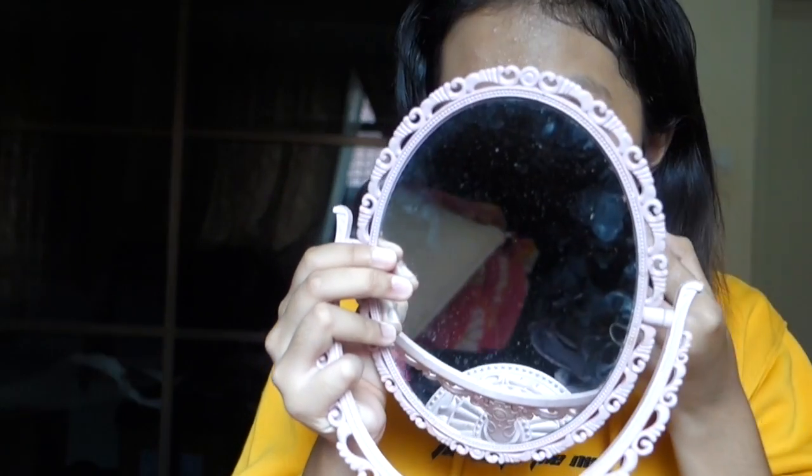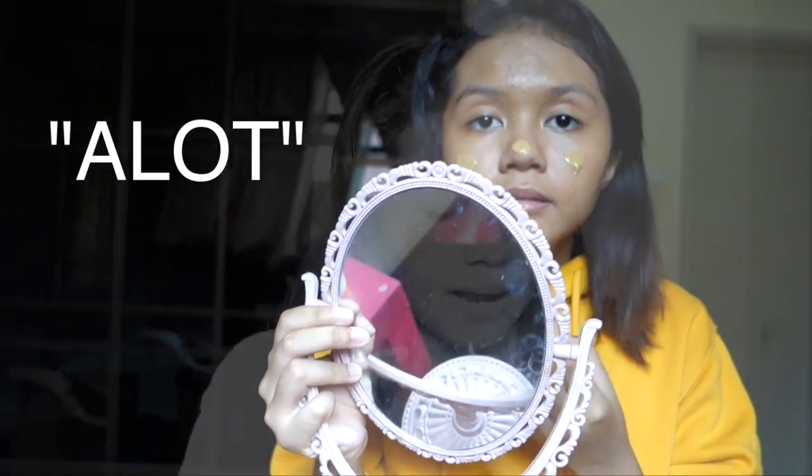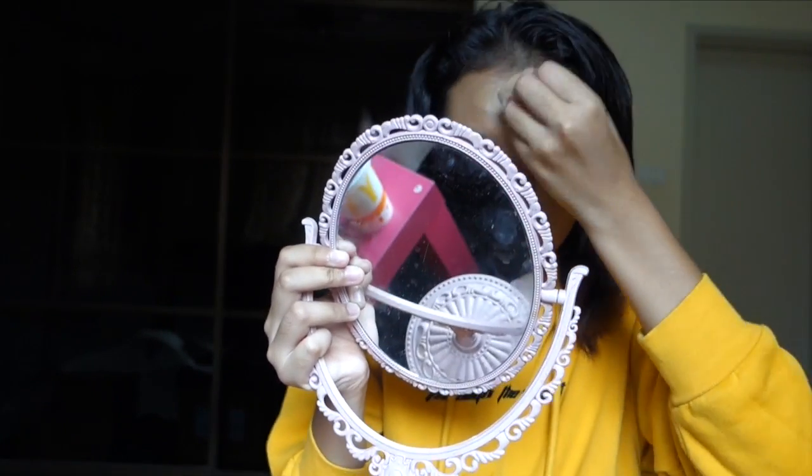Oh my god. Okay. This foundation literally hates me, so I'm just gonna put a lot. I wanna eat now. It's getting in the way. After, I basically look like the peanut butter baby.